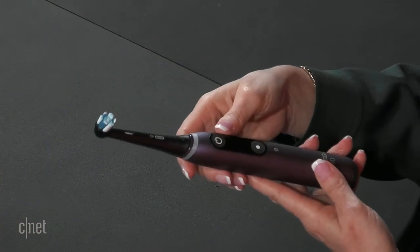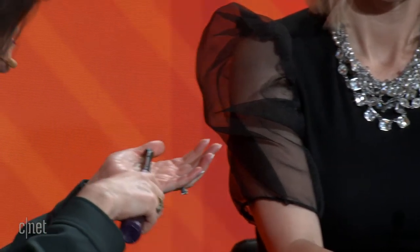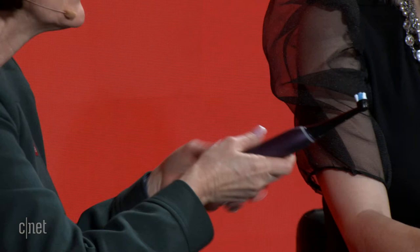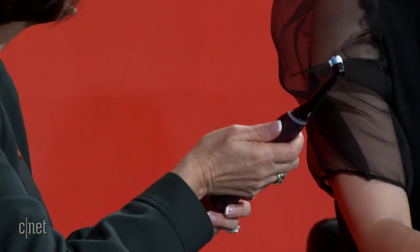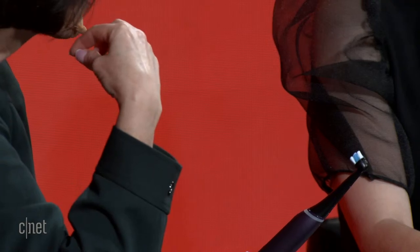So we've got a new magnetic drive system that directs energy to the bristle tip, so you get our oscillating, rotating motion, as well as these micro vibrations, so it feels really smooth on your teeth and gums. And what we found is because of that movement, people are able to brush on the inside of their teeth a lot better. And what that translates to is the best clinical and cleaning performance that we've ever seen with Oral-B. The other thing we have is this really fun interactive OLED display.